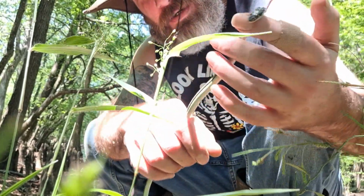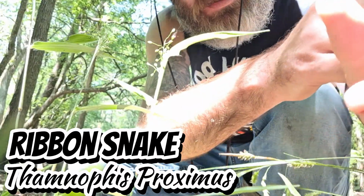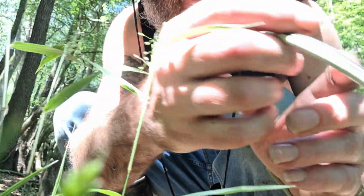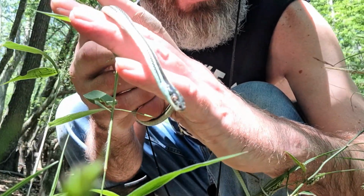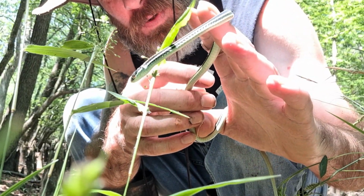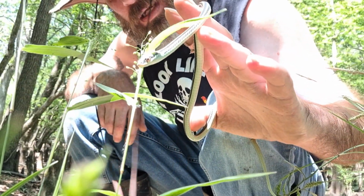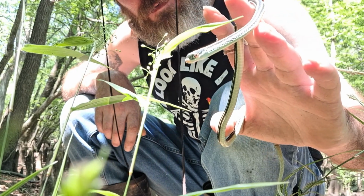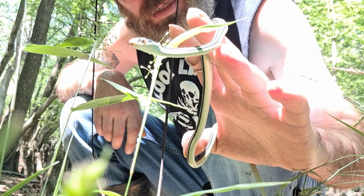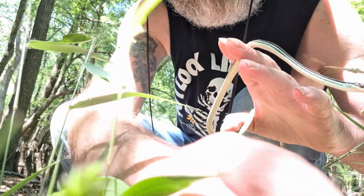So what do we have here? No surprise, a little ribbon snake. Now, these guys are little and squiggly, so sometimes it's hard to get some good footage of them, but anyway, Thamnophis proximus. Have these guys on most of our episodes because they're everywhere. These are, of course, non-venomous, completely harmless snakes. Like to eat things like worms and frogs and minnows and stuff like that. So anyhow, you come across these little guys, they are harmless.